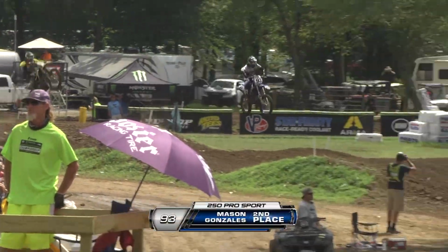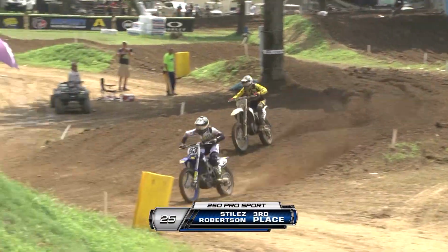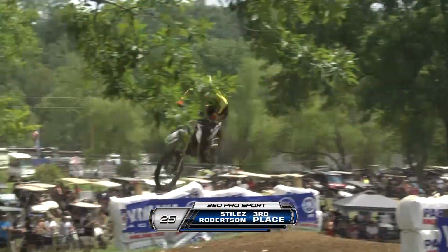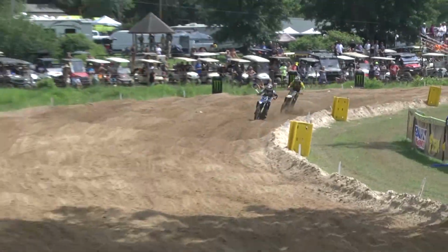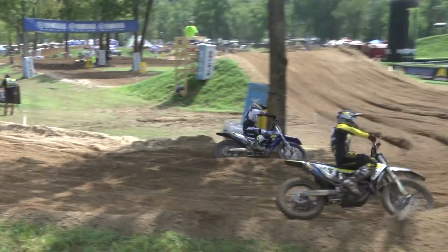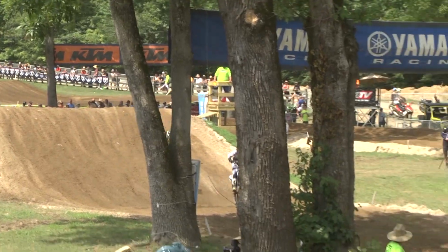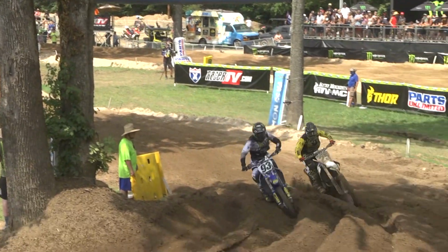We return to this 250 Pro Sport. A lot of the same names. Moto 1, Schwartz out front. Gonzalez trying to hold off Robertson in a battle for 2nd and 3rd. Robertson really putting in a hard charge here, knowing that every position could count with the championships being declared at the end of the week.